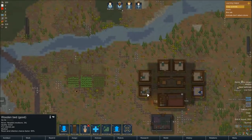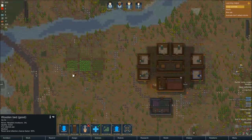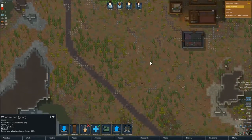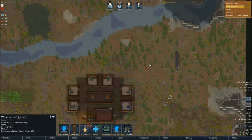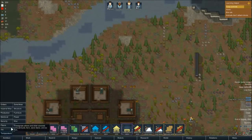I have made a bit of a mistake, and I will point this out. I built my base here. The steam geyser is here. I'm going to have to heat my base separately now. Oh well, it's room for expansion. It is room for expansion.